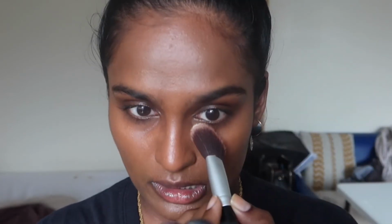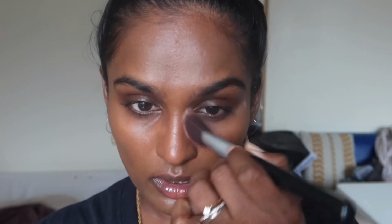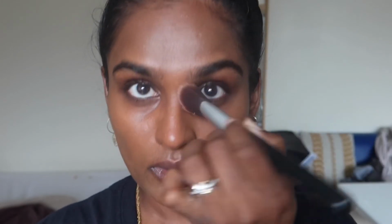So the next thing, of course, is we're going to set it. And when I say set it, it doesn't mean I'm going to bake the crap out of this. The smallest amount of powder. This is my Laura Mercier powder. And just dust it over. So we're just going to softly press that into the skin. And then we're going to grab some and we're going to target some areas.